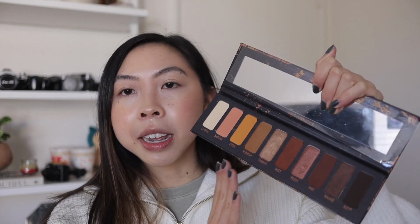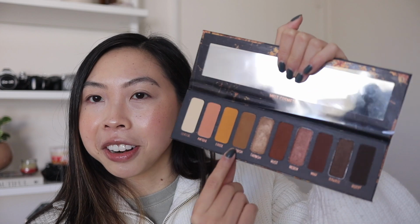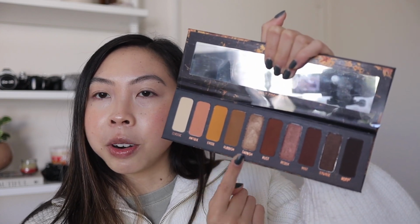I really like all the mattes in here as well as the shimmers. I'm always very natural with my eyeshadow looks, but I do really like this assortment of colors. And I think this is a really great palette because it's still very neutral, but it just has a bit more of the tones that you really gravitate towards in the colder months. My favorite shades to use are definitely these middle four right here.